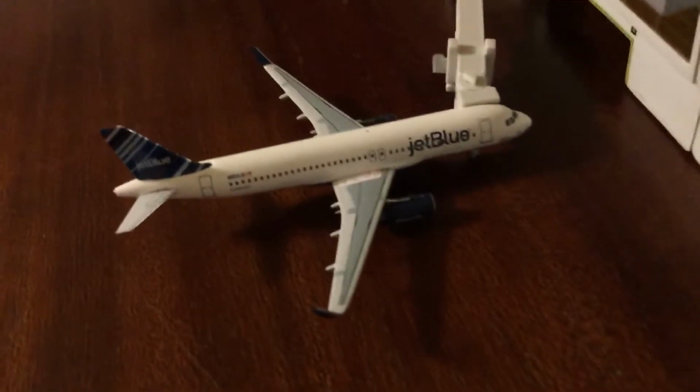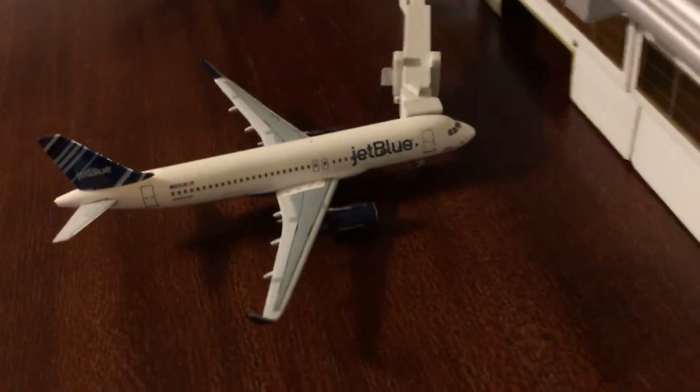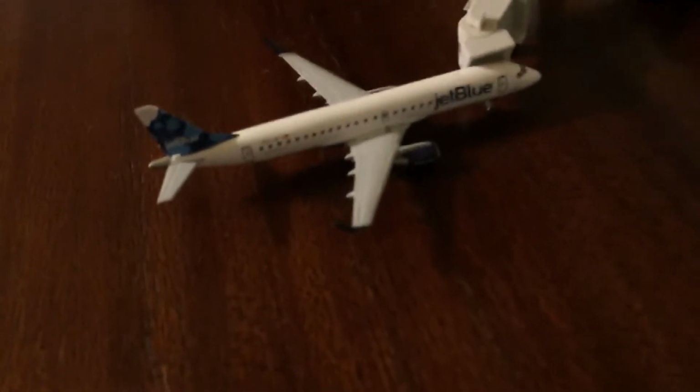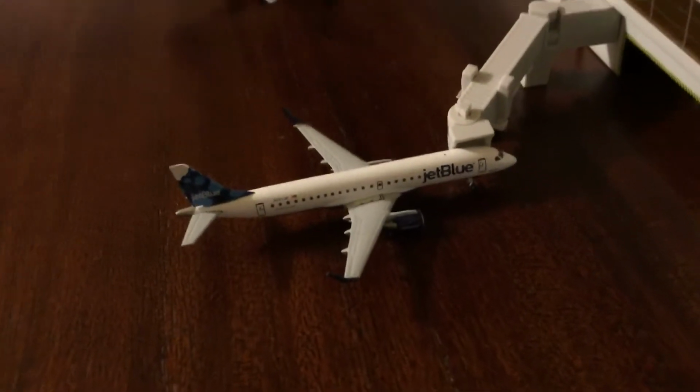And this is the Velocity Models version, Barcode A320 with sharklets, Blue by Popular Demand, which will be taking a flight to Chicago. And here's the Bubbles tail, Herpa Embraer 190, which I think will be taking a flight over to Buffalo Niagara Falls Airport.